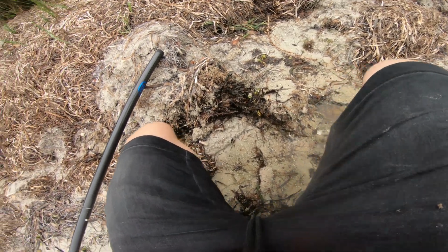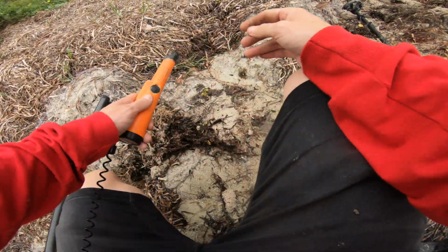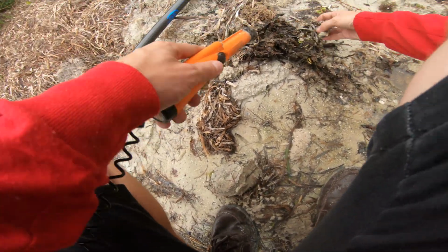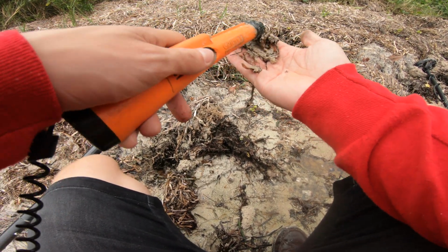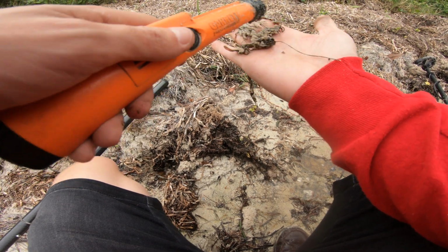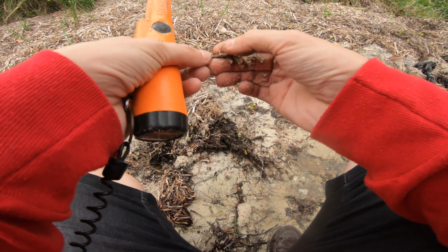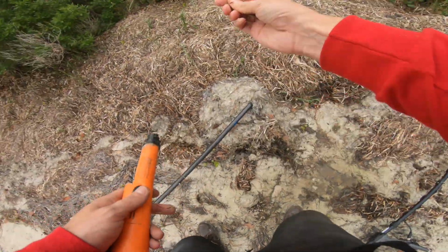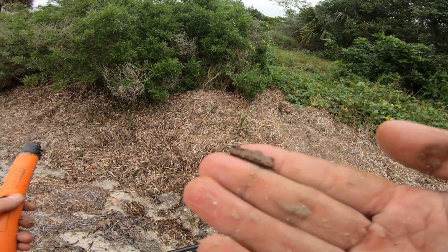I think it's out. Where is it? Is this it? No. Where are you, buddy? Right in here, I think. What do we got? What do we got? Something small, I think. What is that? Oh, it's a piece to a key. That's what it is. See that? Little crusty piece to a key. Nothing too significant, but it's something.